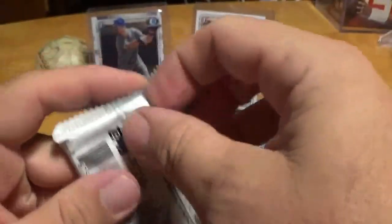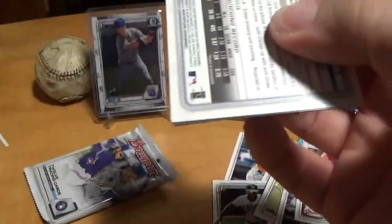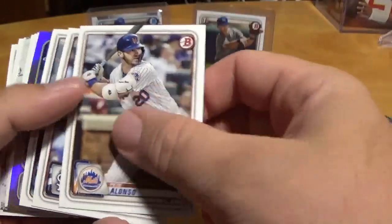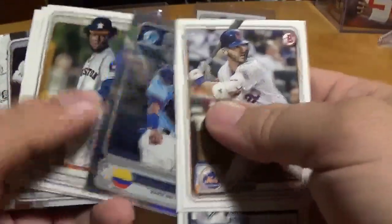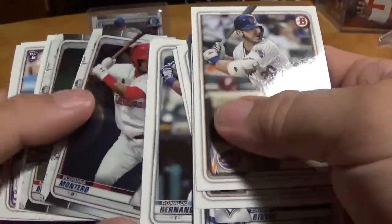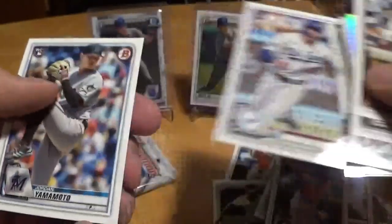Definitely getting some rookie slab cans. I mean, may not be the key rookie cards, but Bowman rookies and a PSA 10 are always cool. There's another Yamamoto. There's Pete. I think that's the first Pete I've pulled. DeJong, Biggio, Ronaldo, Hernandez, spanning the globe. Javier, Chisholm, Hernandez, Montero, Denneberg, Jordan, Lux, and Yamamoto.